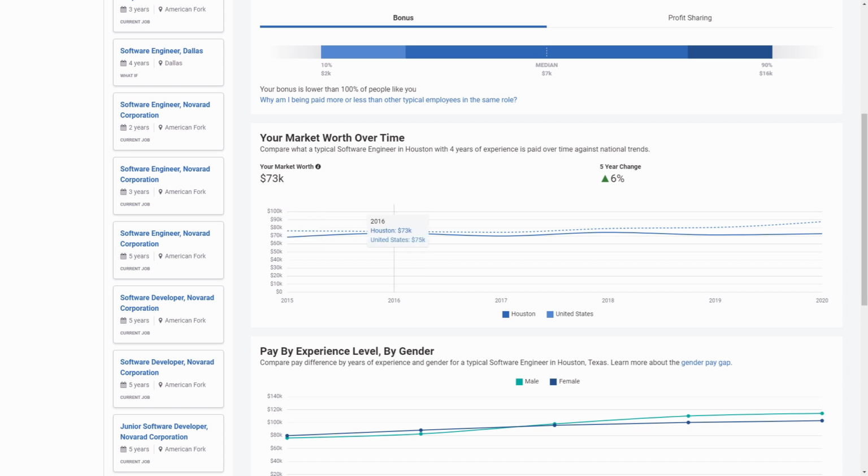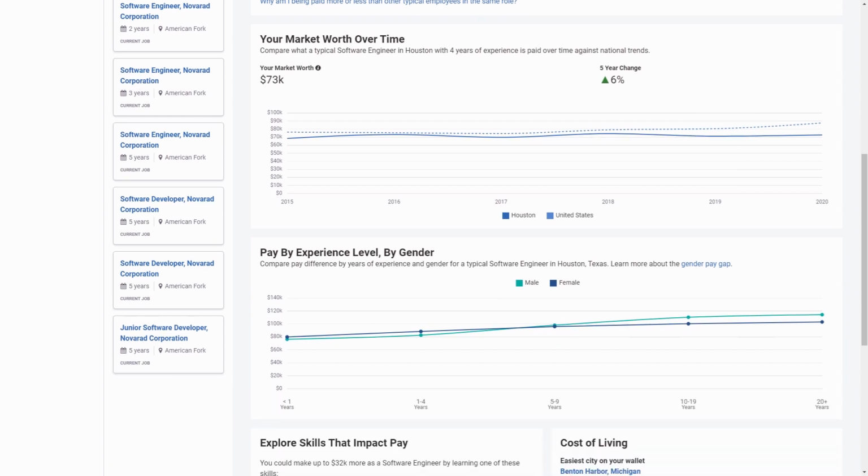So Houston, when compared to the rest of the United States, which looks like our dotted line, Houston is our dark blue line. So it's a little bit below the national average, we can see, but we do have a 5-year change of 6%, so value has increased 5%.